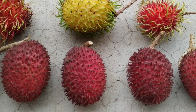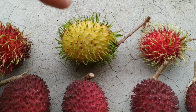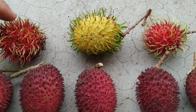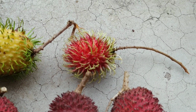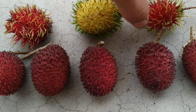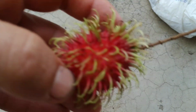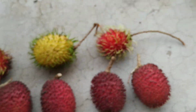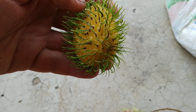Well, here then I got for comparison some more normal rambutan, yellow rambutan and red rambutan, and both of this variety where the hairs are green, creating a very beautiful contrast with the red skin. Actually, even the tips of the hairs are red, but the hairs themselves are green. A very nice neon yellowish greenish. It even creates a nice contrast to the yellow skin.